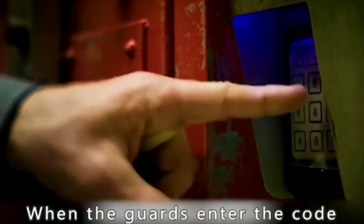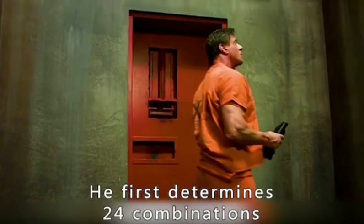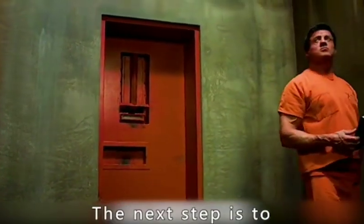When he goes out, he puts it quietly on the combination lock of the cell door. When the guards enter the code, they leave a mark on it. Finally, according to the amount of fingerprints left on the film distribution, he determines the 4-digit code. He first determines 24 combinations. The next step is to try them one by one.